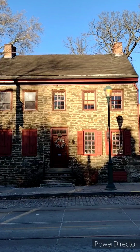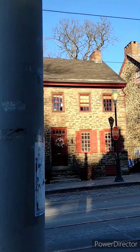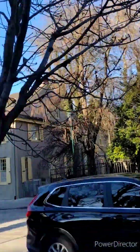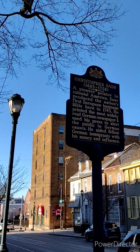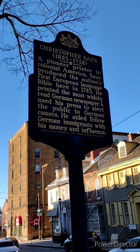It's the headquarters and site of the death of the British Brigadier General James Agnew during the Battle of Germantown in 1777. Owned and operated by the Philadelphia Society for the Preservation of Landmarks since 1940.